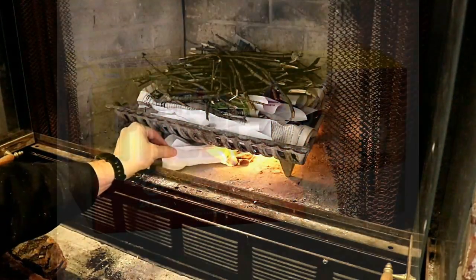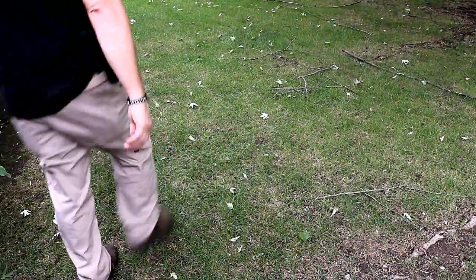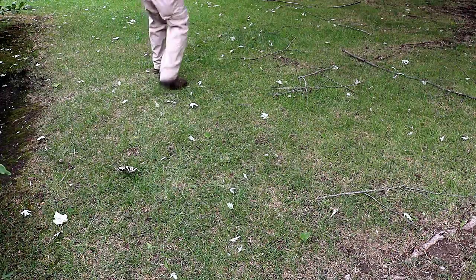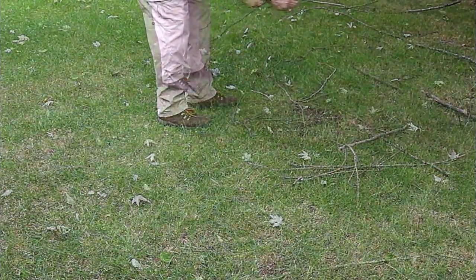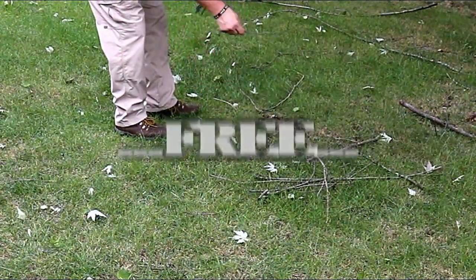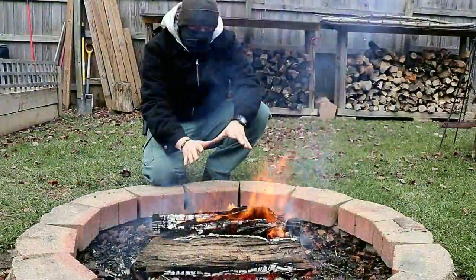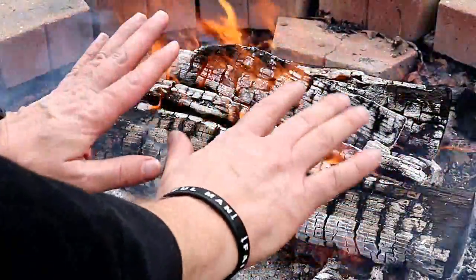So then I thought to myself, why am I buying fireplace starters when I have all of this free stuff around me that I can collect for free and also stockpile for future use? And that's what this video is pretty much about, to give newer preppers an idea of how they can, for free, ensure that they have decent fires for warmth and cooking should the grid suddenly go down.